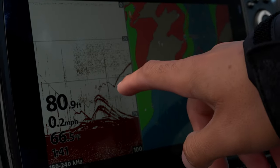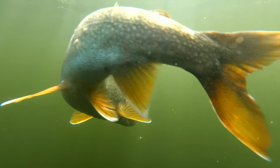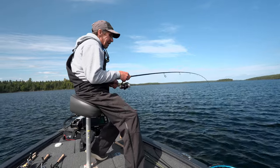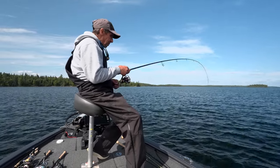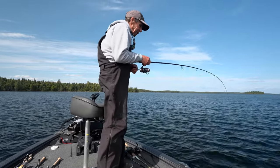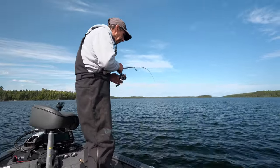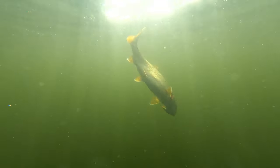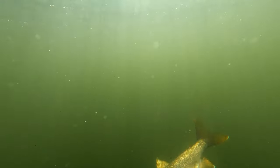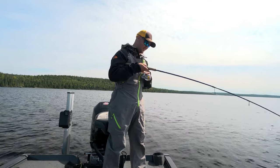Those are all Lakers. That is me fighting one as we speak. Oh, you got one on? Oh yeah. It's interesting, a lot of people like coming up here in spring when a lot of the fish are concentrated shallow. Realistically, I like late to midsummer better because a lot more fish are concentrated in deep water, both the lake trout, the northern pike, the walleyes. You can find bigger concentrations of fish in deeper water. Concentration, that is the key, man.